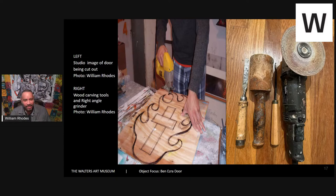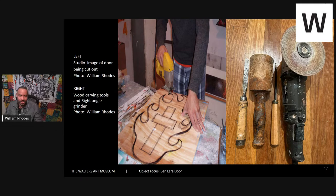So when I think about the Ben Ezra door, and I think about the fact that the wood that was used was a walnut, for me, that's a really special wood. Walnut is a really, really special wood. It's important because walnut is a hardwood. It has a very beautiful grain. It also has properties where it can be finished in such a way where it has a really, really beautiful chocolate finish.